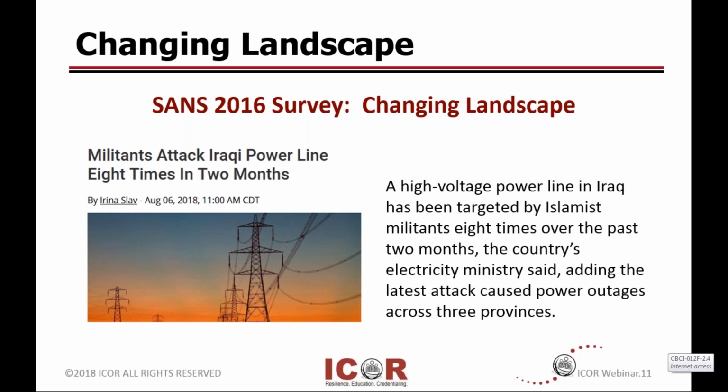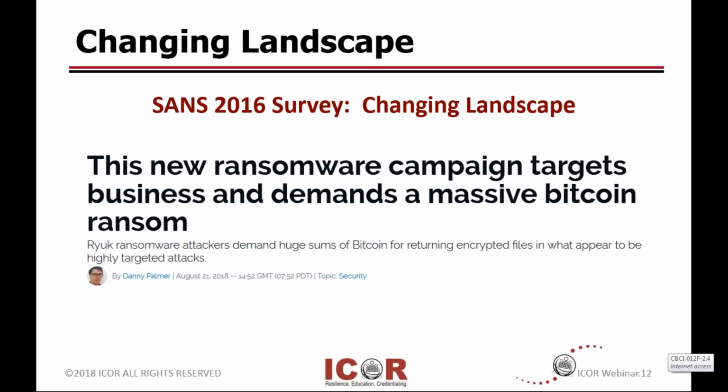And we've been fighting with ransomware for years. And this is an article that came out just last week of how they are really increasing their attacks as well as what their demands are. And being held hostage by ransomware is not fun. And understanding how to protect yourself from that is a really important aspect of information security.